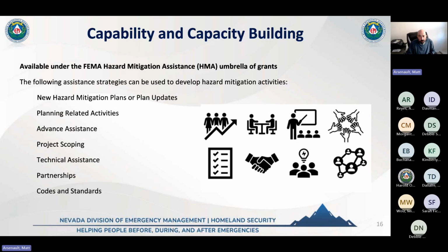Technical assistance, that can be financial or non-financial. Those are only eligible under BRIC and the flood mitigation, so FMA. And I'll go into that. I have a visual that puts all of these programs together, and we go through by project to see what is eligible versus what is not by program.